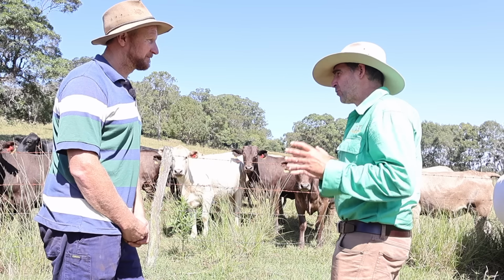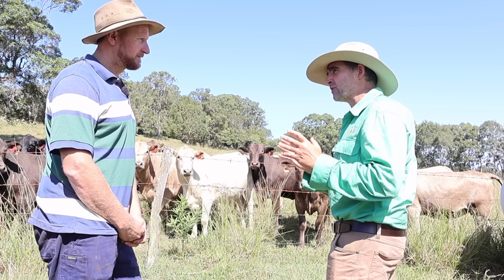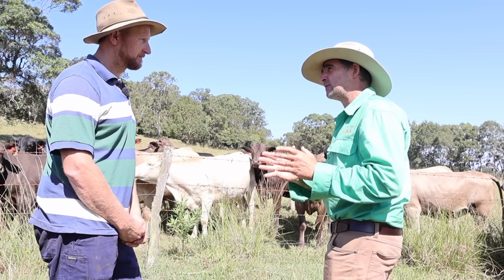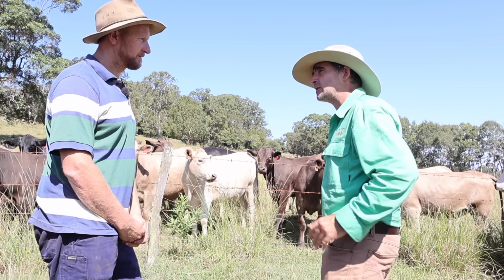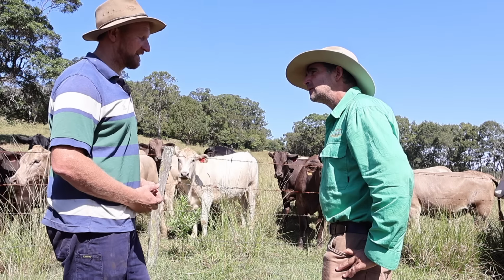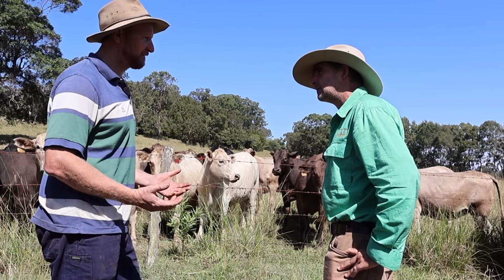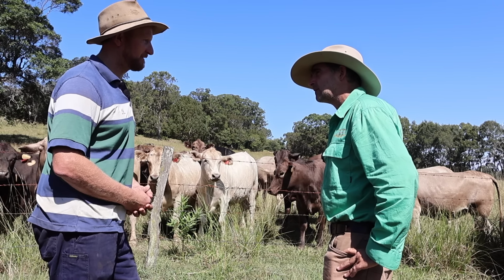So we need to get people out of the mindset of just chasing one colour, and we need to start thinking about how cattle suit different environments and chasing the environment, don't we? Yeah, well at the end of the day it's how the cattle perform, it's how they hang up, how they taste. You don't eat the coat, so the coat colour doesn't really matter.